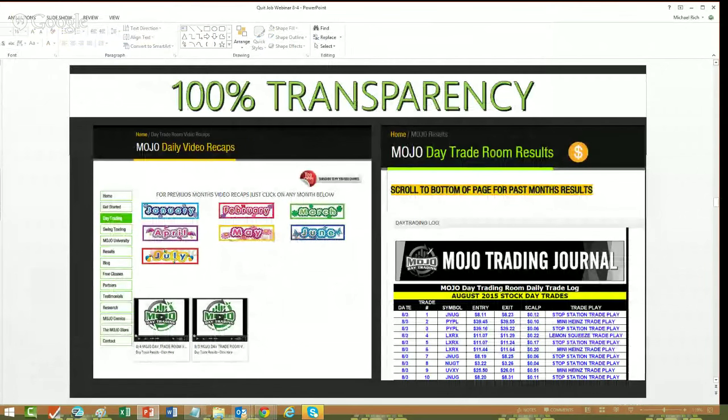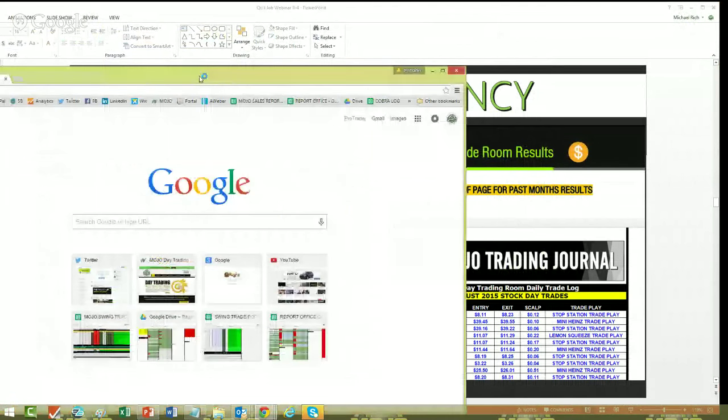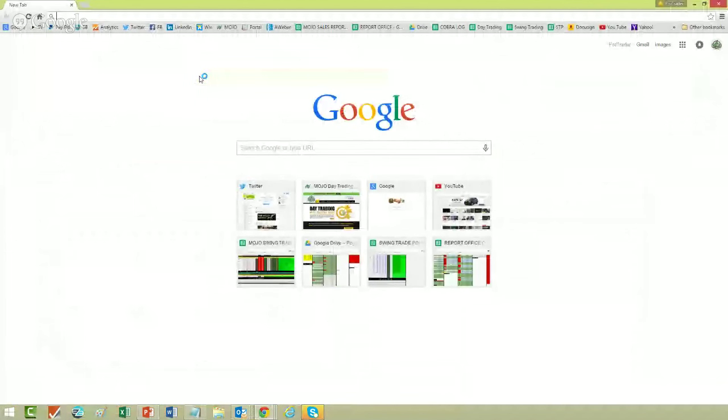As you can see, I keep the trade logs. I'm 100% transparent. There's so many rooms out there. Go on Twitter. Go on StockTwits. Go on Facebook. You're going to find 30 other rooms. Do any of them make a daily recap showing the trading every single day? No. Do any of them keep a day trading log? No. And the ones that do copied me, and they're the worst traders.